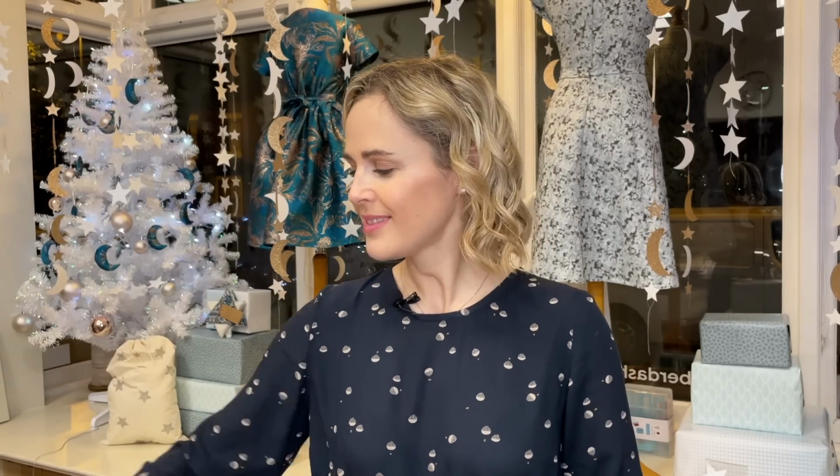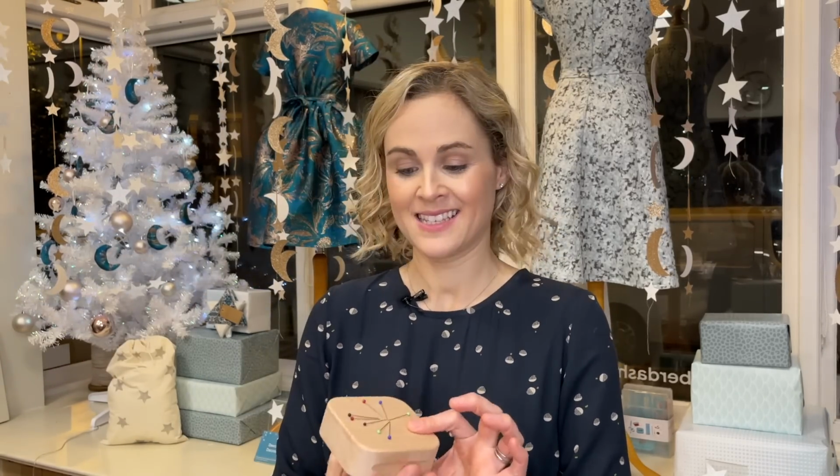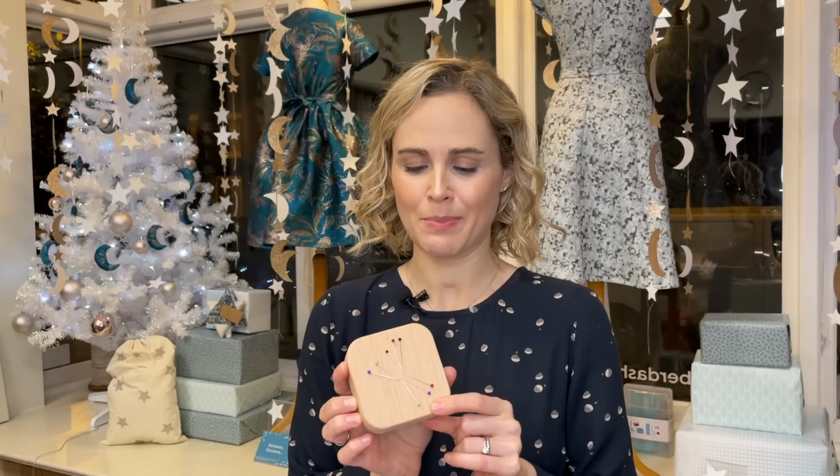So that is the scissors. And then the next group of things that I've got to show you are magic magnets, which is pretty fun and exciting. And there's a selection of various different magnetic things that can help you to keep your pins really handy as you sew. The first one I want to mention is our own wooden magnetic pin cushion.